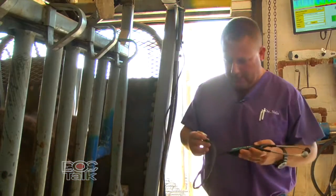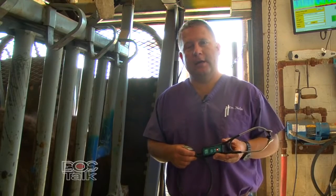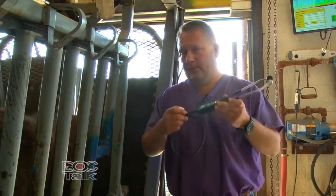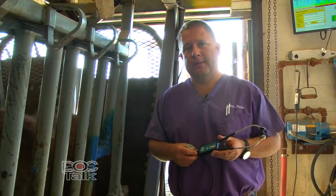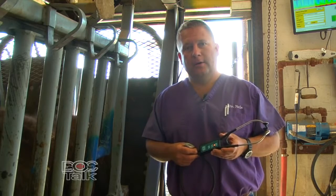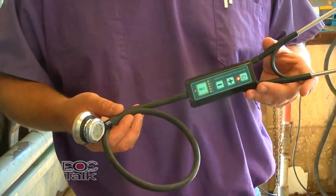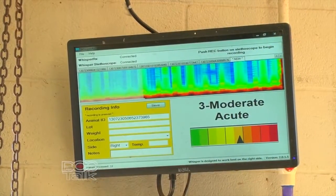Today's BQA Tip of the Day, we're going to talk about lung scoring cattle. The newest tool we have available to us today to help us better identify the severity of respiratory disease in cattle is a stethoscope. For the last 50 years, the only two ways we've pulled and treated sick cattle is by visual observation, as well as then once they're in the chute, using a thermometer to see what their temperature was. Up until a few years ago, we have never had a tool such as this to give us another tool in our toolbox to help us better identify the animal and the severity of the disease that they may have.